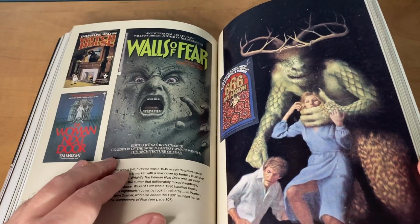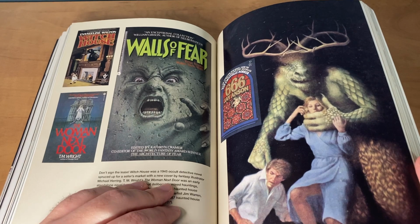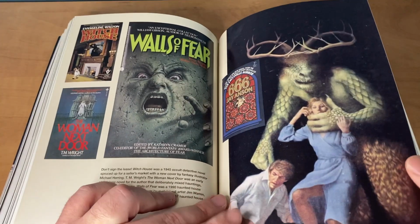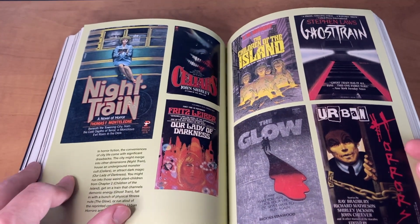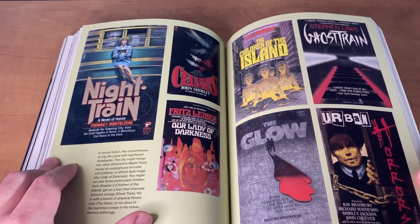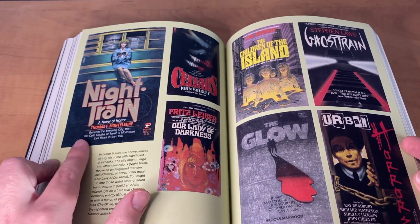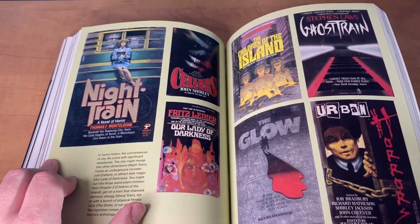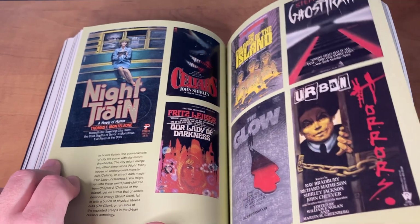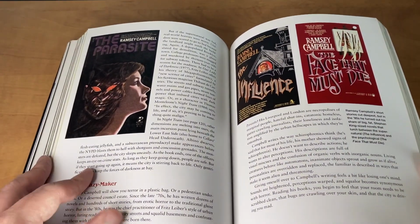666, good book title. Again, no idea if it's any good, but it's from the writer of the first Amityville novel. Night Train. Again, no idea if that's any good. The cover is great though. I like the scary face in the window. Here we have kind of urban looking horror in trains and subway stations and so on. Urban horror. Nice cover art here too.